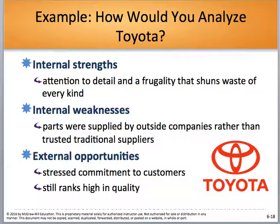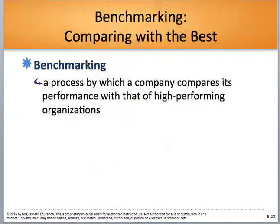So looking at Toyota, how would you analyze Toyota? Right? Internal strengths, attention to detail, and a frugality that shuns waste of every kind. Internal weaknesses, parts were supplied by outside companies rather than trusted traditional suppliers. External opportunities, stressed commitment to customers, still ranks high in quality. Wait a minute, let me go back.